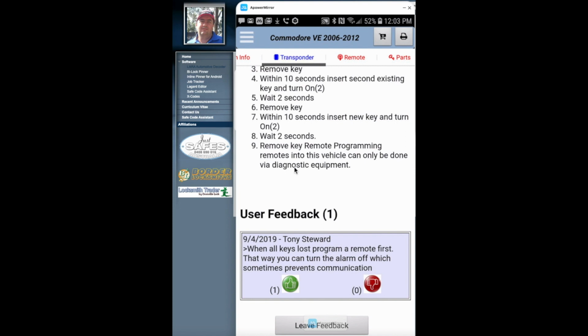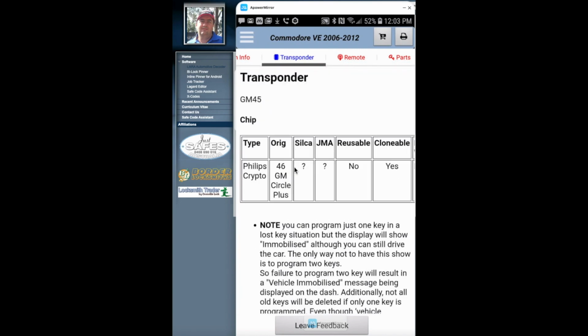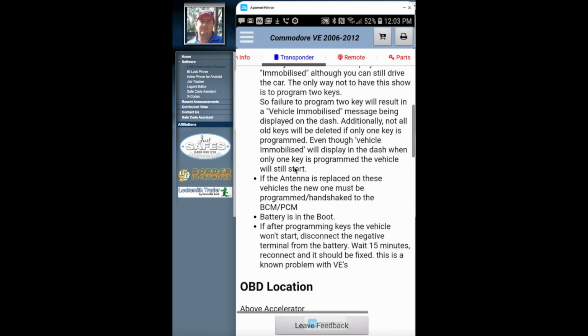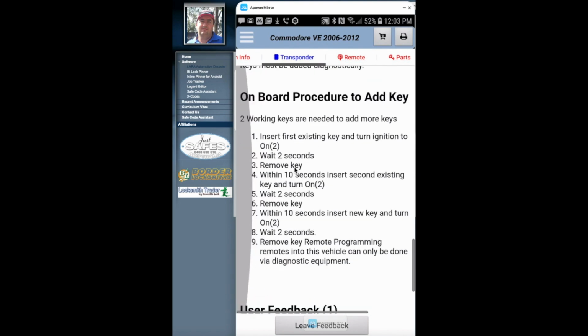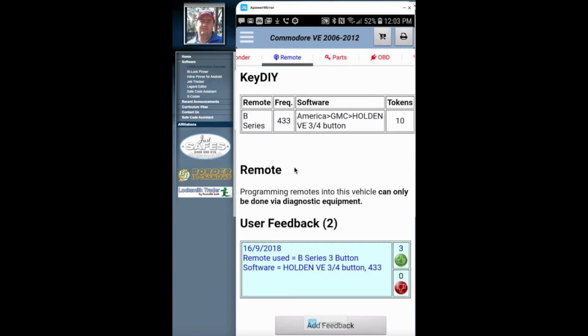When all keys lost, programming a remote first. That way you can turn the alarm off, which sometimes prevents communications. Okay, see, even Tony's adding some comments to it. See, just those little comments make a big difference. If not, you could sit there going, why can't I program, and this alarm's going off annoying all the neighbors. So little bits of information really do make a difference.